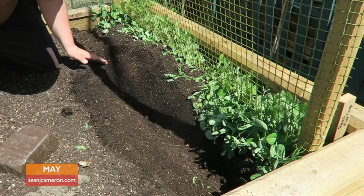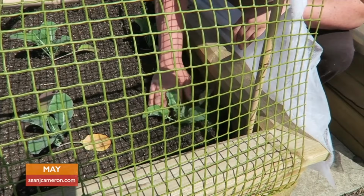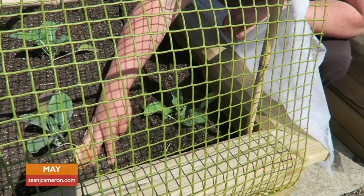Gets you down a bit, doesn't it? Look at that. I'm going to have to build some proper framing, really solid, to go around these beds, just to keep everything off.